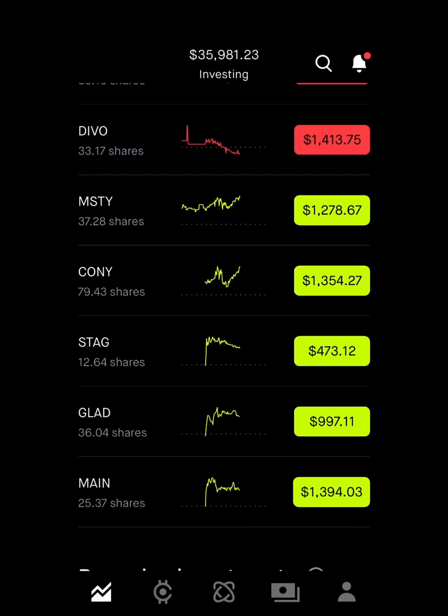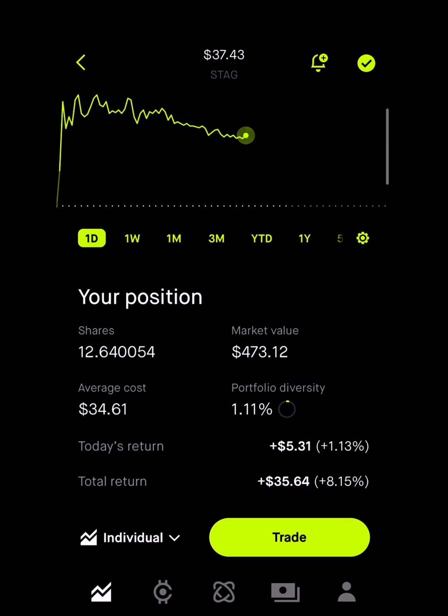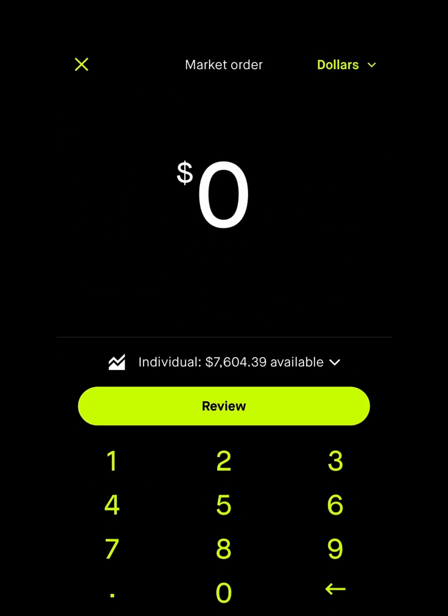We want to buy more assets. We're going to be buying 3 different assets today. And we're starting at the bottom of the list, $473. Right now, we're up 8% on this position. Very small position in the account.